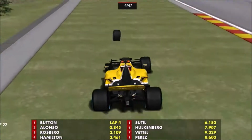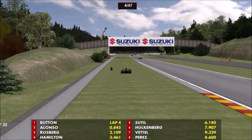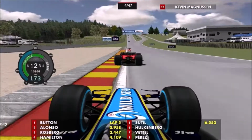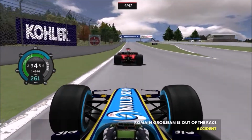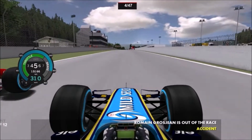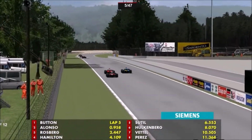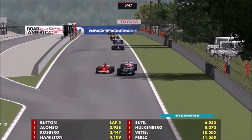That was a strange one. It looked like he got that. He ran wide, looked as if he got it all together, and then decided to go wide again. That was bizarre. It was like 2 Grosjeanings in one corner. Yeah, that was odd. We'll discuss Romain Grosjean in real life in a bit, because that was enormous. Yeah, Jesus.